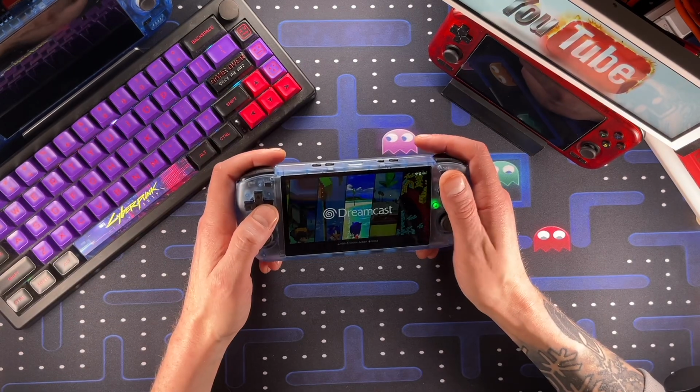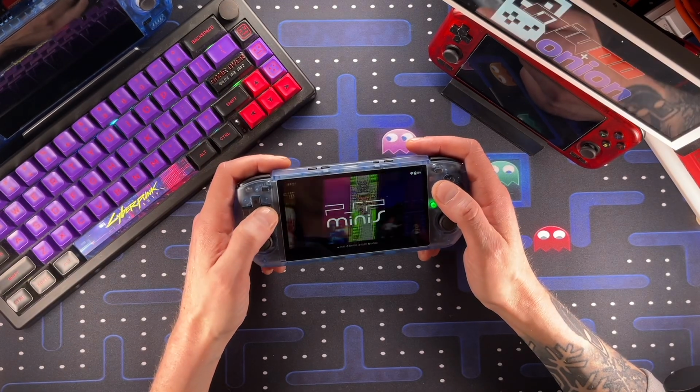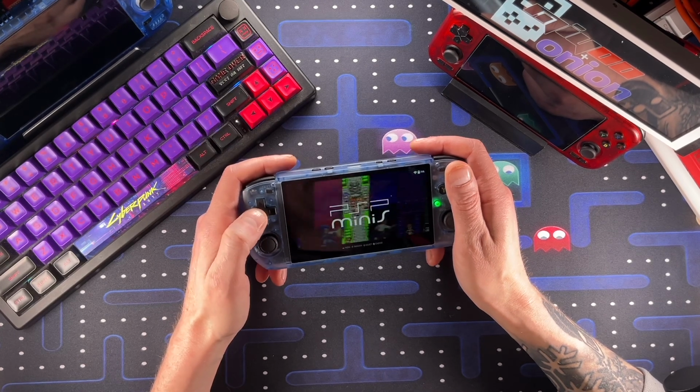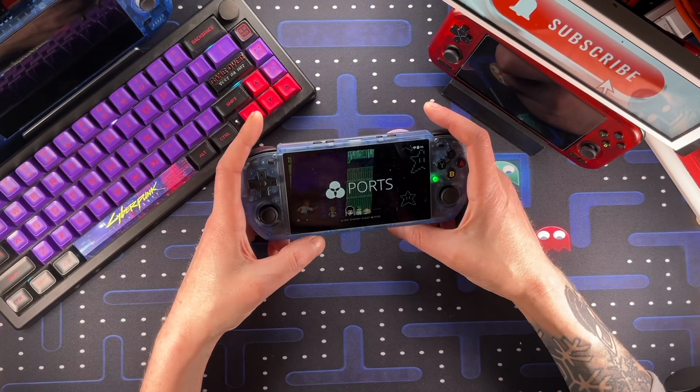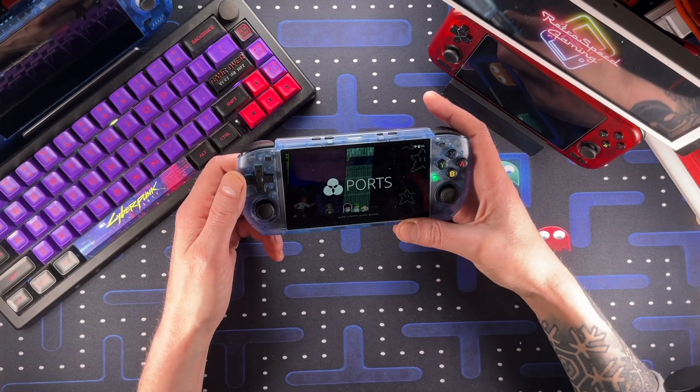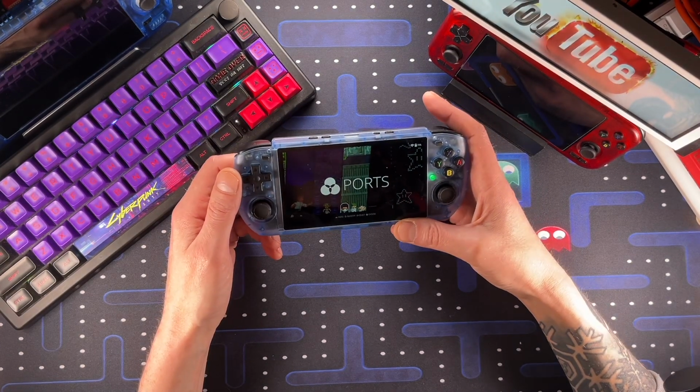Now here we have the RGB10Max3. This is an open source device which finally got an operating system and then lost the operating system and now might have it again. This came stock with JELOS that apparently Powkiddy just changed the dates on. Then the JELOS team got together and they actually made an official build for it, which is fantastic.